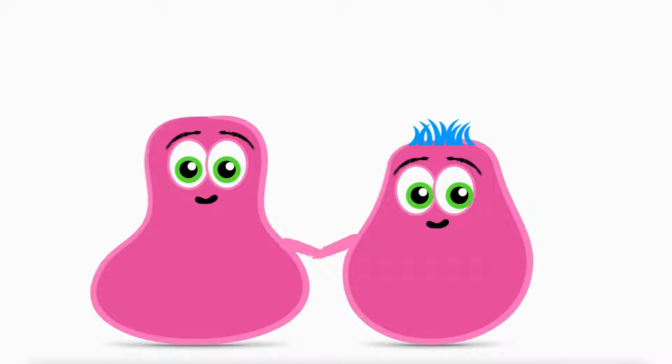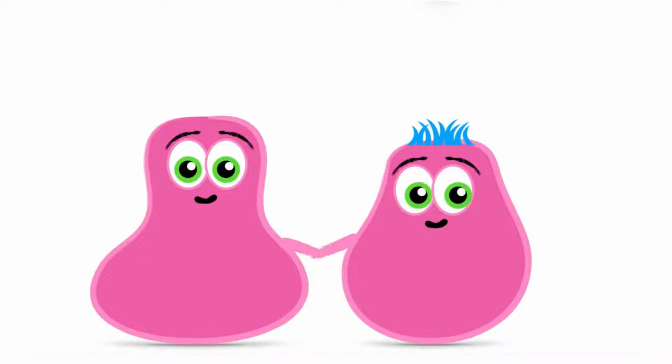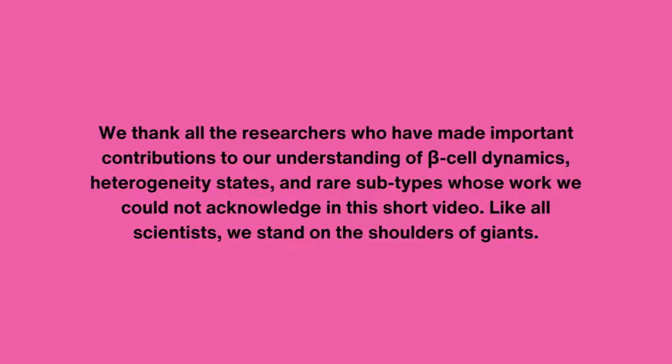In summary, we identified two subtypes of beta cells, determined a reliable way to tell them apart, and pinpointed epigenetics as the driving force behind their differences. We hope these insights will help researchers find better ways to treat diabetes, maybe even by optimizing the ratios of those cell types.